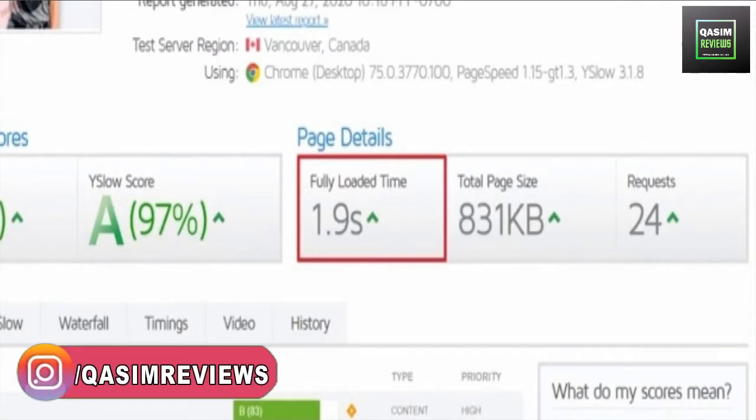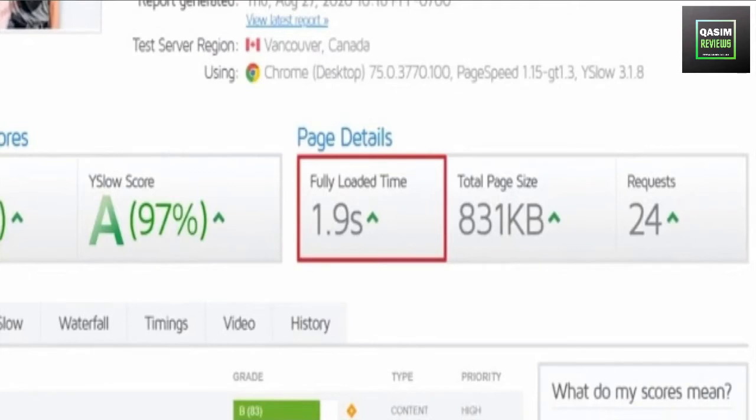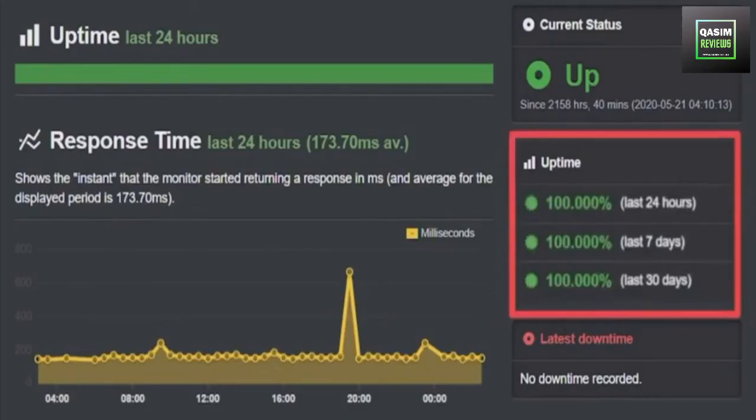Now moving on to uptime, we have been monitoring the stability and performance of Siteground with the Uptime Robot, and can report that their uptime for the last 30 days is 100%. That's right, their downtime was 0 minutes. The last time our site was down with Siteground was around 90 days ago, which was amazing. So Siteground speed and uptime performance are really great.